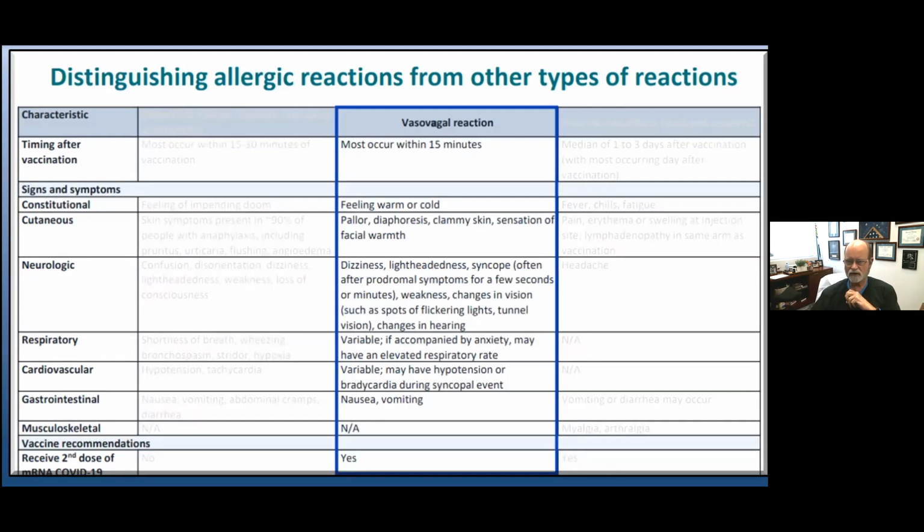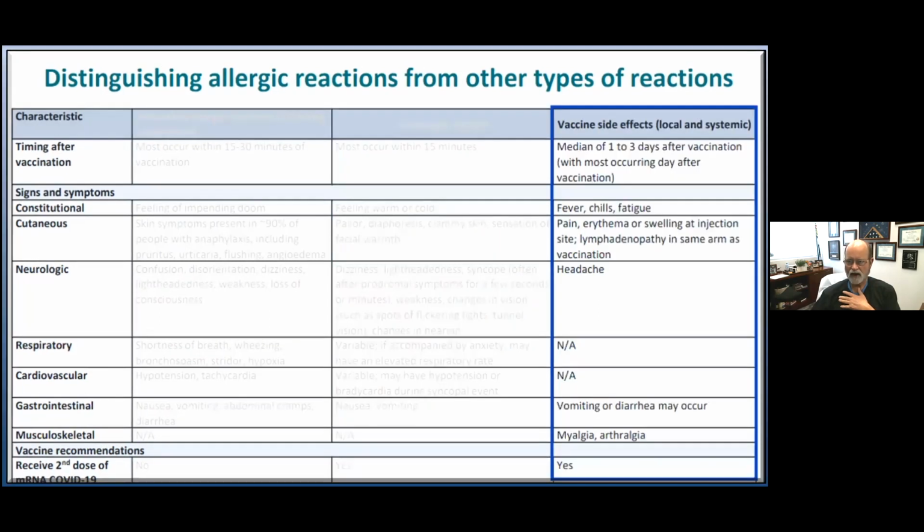The next group: what about a vagal reaction? These often occur very quickly as well, usually within 15 minutes. The patients feel warm, sometimes cool, they get pale, sweaty, clammy. They also can have dizziness and lightheadedness, and weakness. Oftentimes, from a respiratory standpoint, they might be breathing fast. They definitely feel anxiety. They can have low blood pressure and bradycardia, which is probably more classic with vagal events, but that's not necessary. Nausea is also common. So oftentimes with a vagal event, you can lay them down, prop up their feet, give them some reassurance, and usually the symptoms will resolve on their own. Should they receive a second shot? The answer is yes.